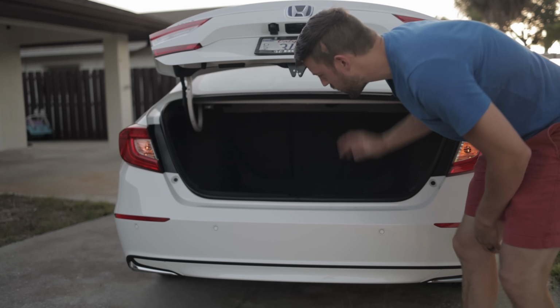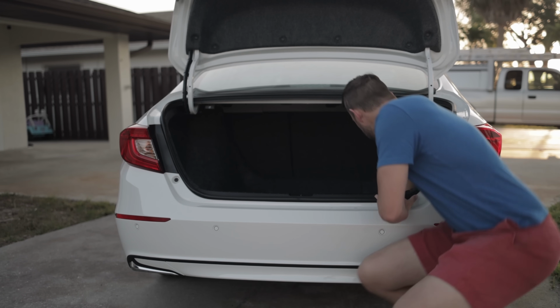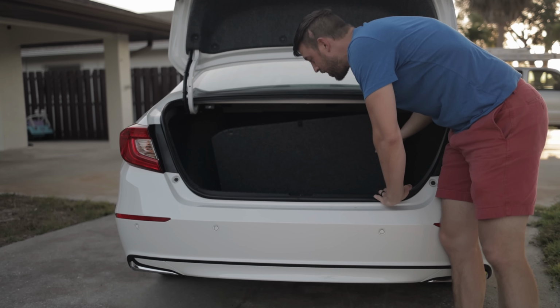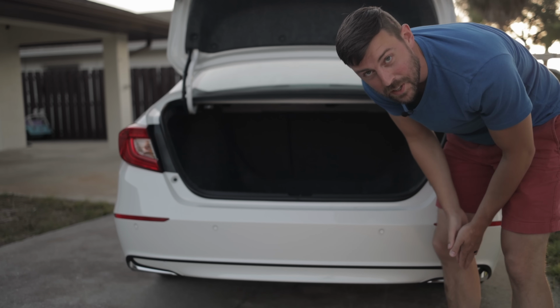Now opening the trunk lid, we have about 16.5 cubic feet of space, which is a ton in a sedan, so that's really nice to see. Very, very big. Rear seats fold down with these levers here. Now, unfortunately, as I pull this up, no spare tire. There's a fix-a-flat kit, and yeah, no spare tire on the Hybrid.